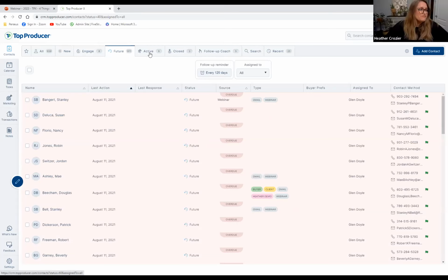And Glenn, you're really overdue. By a lot. So here's actually a neat little thing that you can do up here with their follow-up reminder. You can do this for each tab as well, to set when you want to reach out to your contacts. So do you want it to be every 120 days? The fact that you're overdue for 120 days is a little insane, but you get it.